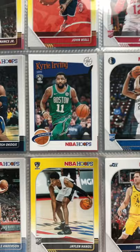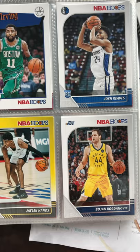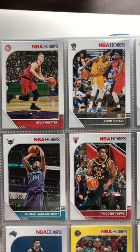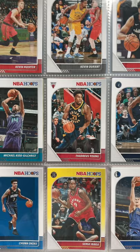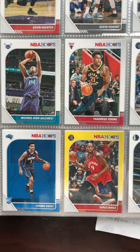Kyrie Irving, NBA tribute. Josh Reeves. Bogdan Bogdanovich. Jalen Hands and Kyle Anderson. Kevin Herter, Kevin Durant. Dwight Powell, former Boston Celtic.